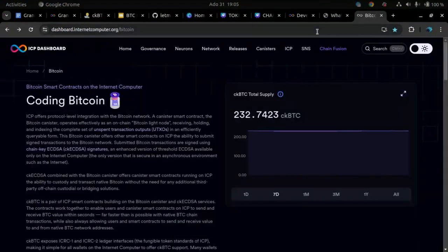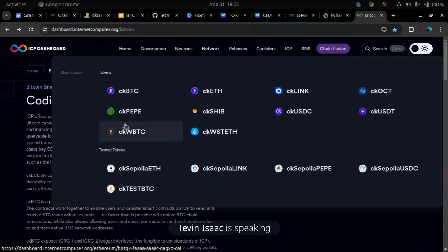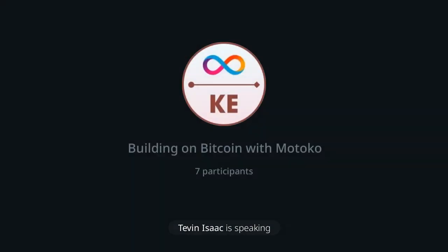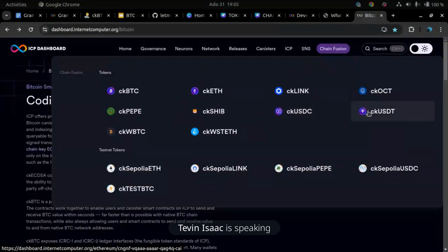The commonly known integrations are CKBTC, CKETH, CK-Link, which is Chainlink, and CKOCT, which is a multi-network. There's a meme coin called CK Pepe, CK Shiba Inu, and stable coins such as CKUSDC. CKUSDT actually got integrated the other day; it was announced last week. We have CK Wrapped Bitcoin, CK Wrapped Tether. Many CKs are coming in. Now you can even access testnet tokens.